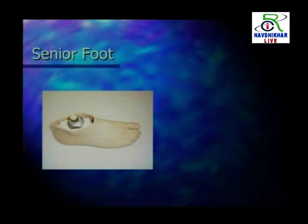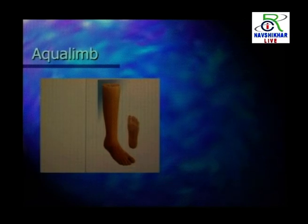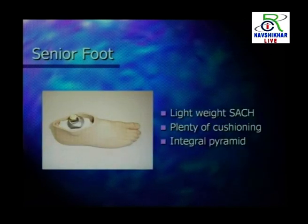Senior foot, then integrated: when the two modules, the covering and the pyramidal endoskeleton, are assembled, then the foot will look like this. After integration, it will look like a lightweight solid ankle cushion heel system. Plenty of cushioning is there and an integral pyramid is there.